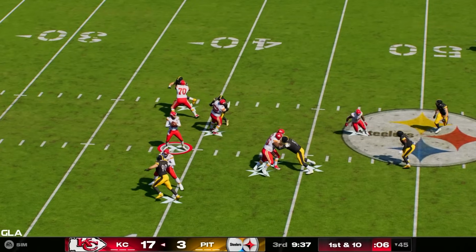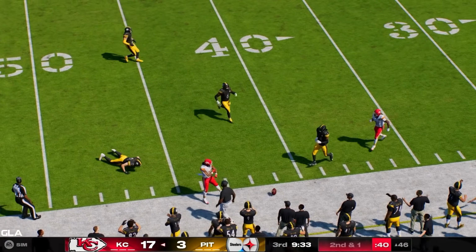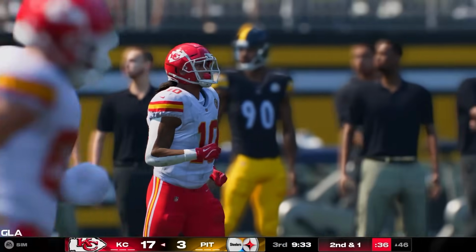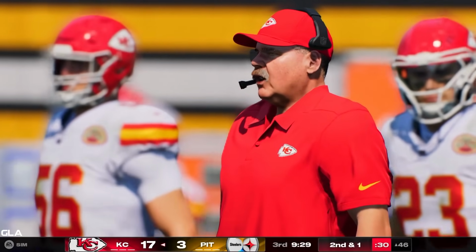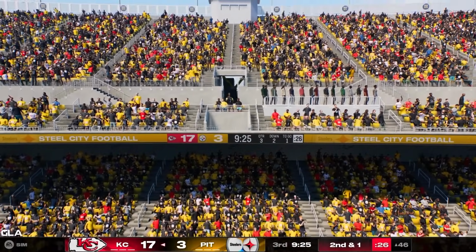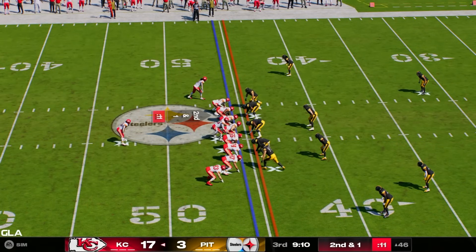From the gun, it's Mahomes. Got a man, and he hits him in stride. And he's able to take it across midfield before going out of bounds. And a nice gain and a broken tackle along the way, and really we shouldn't be surprised, should we? That's what runners do, especially the best ones. They break tackles and gain extra yardage. 2nd down and a yard.